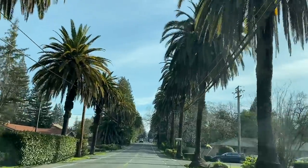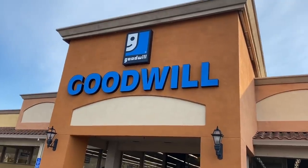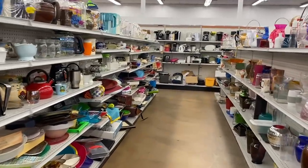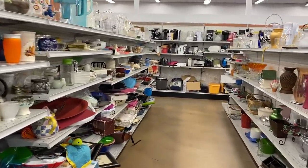We're starting off at a Goodwill in the fancy part of town today. This is it. Sometimes that means finding better items here, and some days it doesn't. We'll see what the day holds.